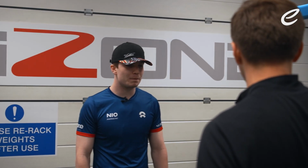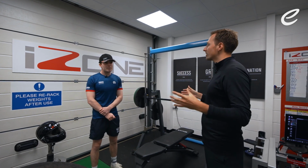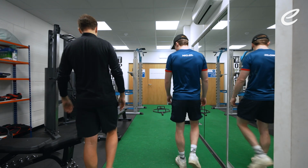So the bench press is more of a general exercise, right? It's physical, it's overall strength. Is there anything you can show me that's a little bit more specific or niche to motorsport? There is one exercise that I like to do, which I feel like a lot of drivers and driver trainers forget. So I can show you that now. Yeah, let's do it. Right, so what do we have here?